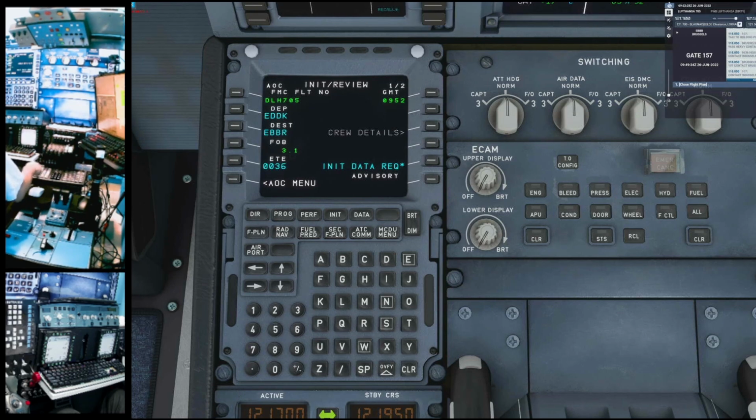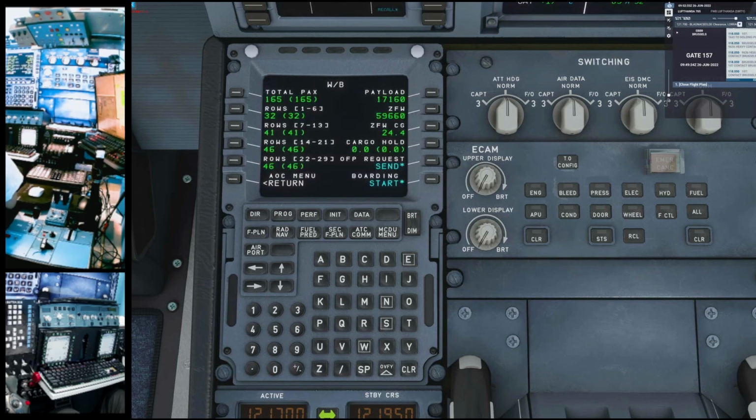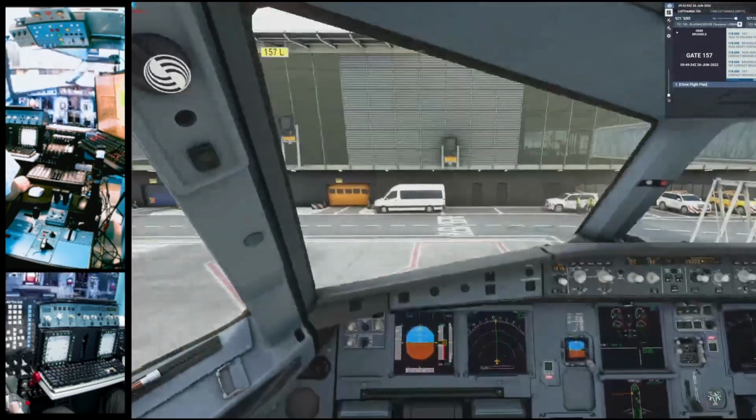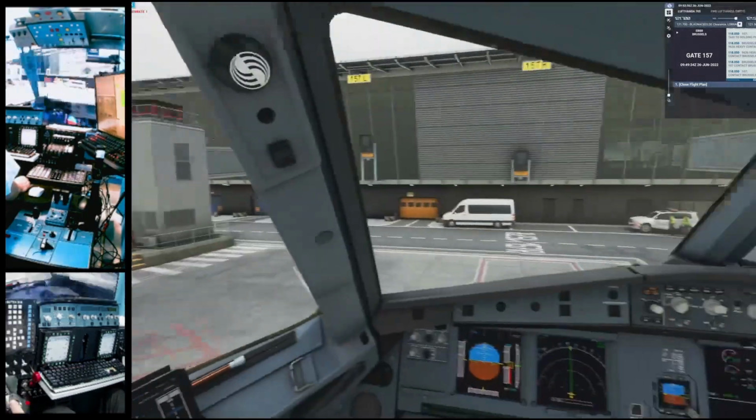Crew details. Nope. Weight and balance. Oh, is it the next page? No. Boarding start. Well, not sure about it. I said that there's a deboarding feature, but it seems to be nothing here.